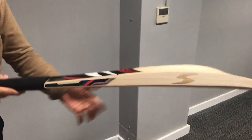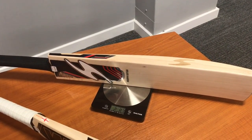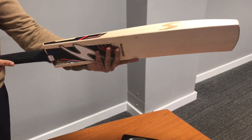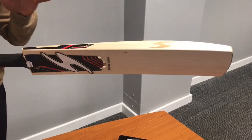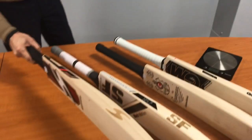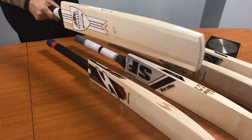And in terms of weight, it's 2.8. But it's a big bat, a thick toe as well. And obviously this is fully dressed up, so you've got a good quality grip. You've got the stickers on there, all the toe guard as well.